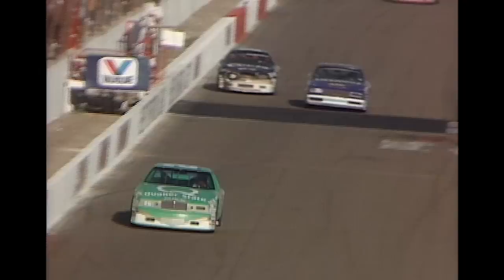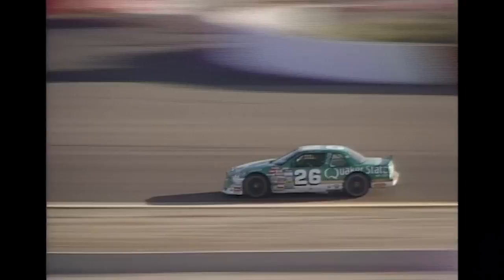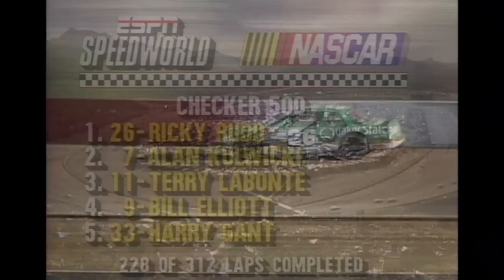For those of you just joining us, it is just about 6 o'clock on the East Coast. It's 4 o'clock here in Phoenix. We are live at Phoenix International Raceway for the inaugural Checker 500 Winston Cup race. And we are 228 laps into this 312 lap event. And here are the top five.